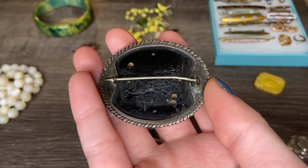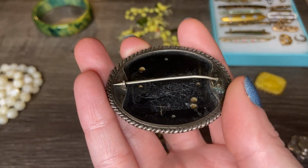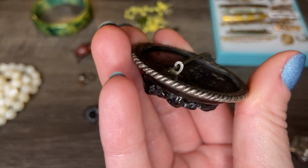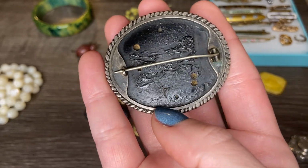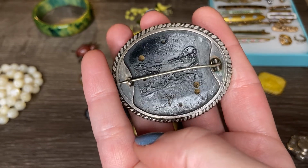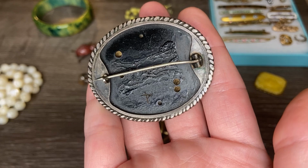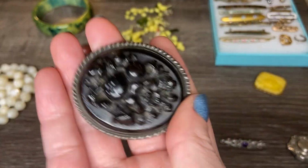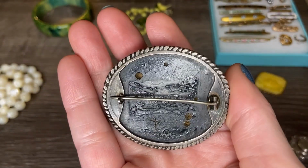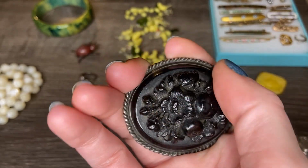So it was not marked, but I did do a scratch test on it just before this video, and it does test as sterling. We have a tube hinge and a C catch there. And as I was looking at the back of this, I think there's remnants of old glue, and then these little holes. So I don't know if that was somebody testing the material in the past. I really don't know. This was only a few dollars, so I thought it was worth investigating. I wasn't sure that this was silver when I purchased it. I just bought it because I liked the look of this.